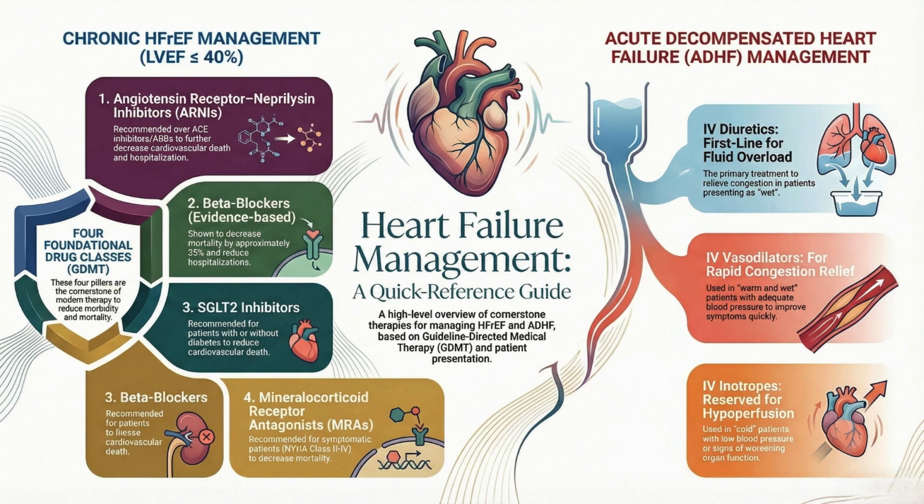And you mentioned a really scary mechanism with right-sided failure specifically. Yes. If the right ventricle fails and dilates massively, it can physically push the wall it shares with the left ventricle, the septum, over into the left side. Septal shift. And that crushes the left ventricle's filling space. So even if the left side is healthy, it gets no blood to pump. The result is immediate, profound shock.